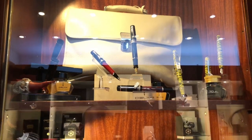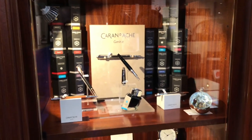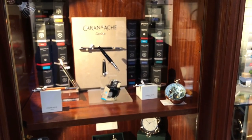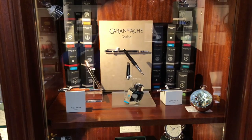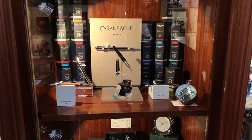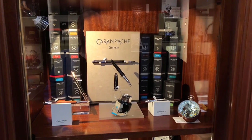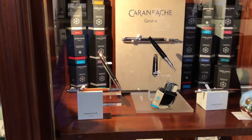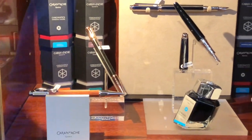By Delta. Okay, we have here Caran d'Ache. Caran d'Ache, yeah. It's the Swiss manufacturer. The Swiss manufacturer, they make lovely pens, lovely inks. They are mostly made out of lacquer or wood, and they are gorgeous pens, very expensive, like any Swiss item.